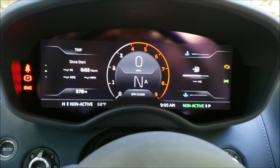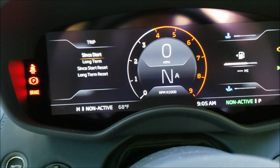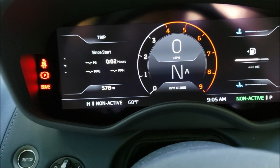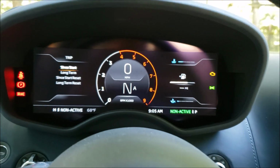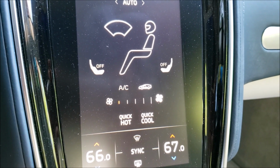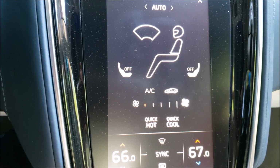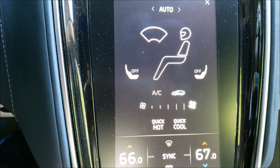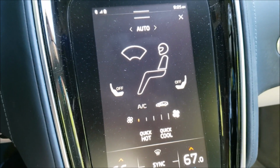The information display is outstanding. You have the ability to change the information without any difficulty. It doesn't take very long to learn how to use the infotainment system in this vehicle. If you take a quick look here at the main infotainment panel, you'll see that you've got your climate controls, and I really like the little man wearing a helmet inside the vehicle. It's kind of a fun touch.